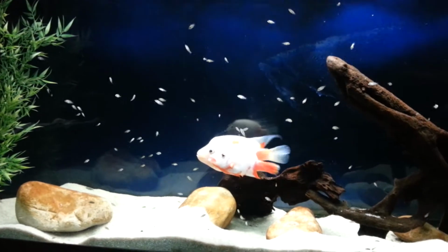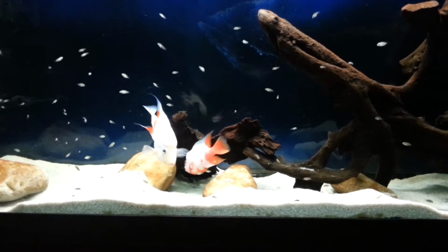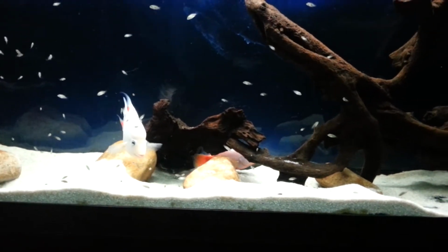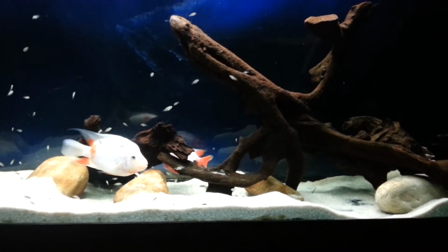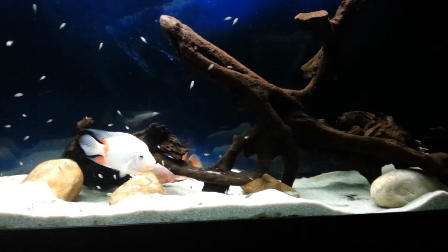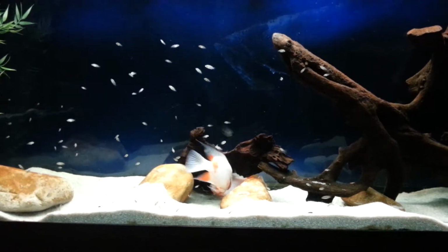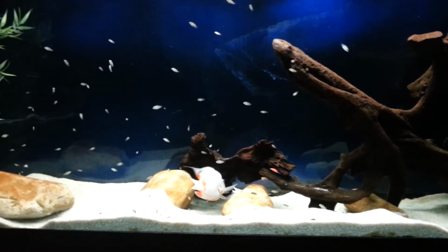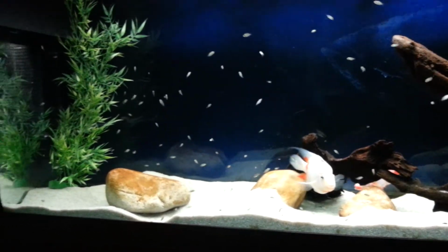And these guys here, they're doing pretty good together. I had a little spat with them, I guess it was about 2 weeks ago. The male got a little pissy with the female and beat her up a little bit, so I divided them for about a day and a half, and then reintroduced them. They were good to go. I don't know what happened. I guess they just got a little fed up with each other or something, but as you see, they appear to be doing fine now.